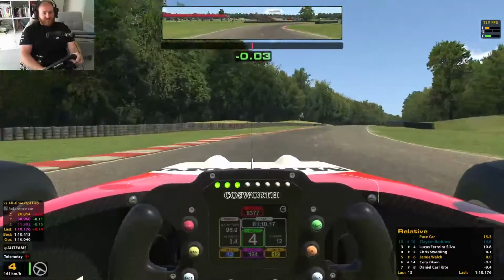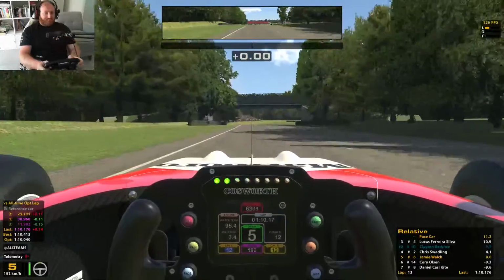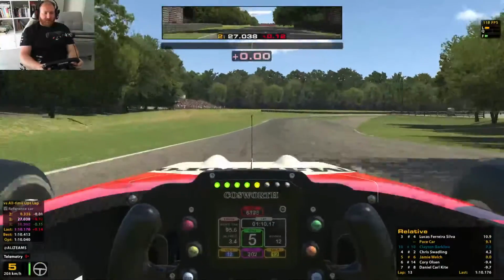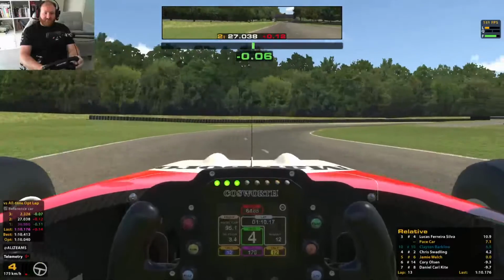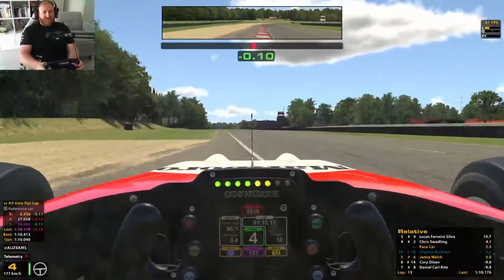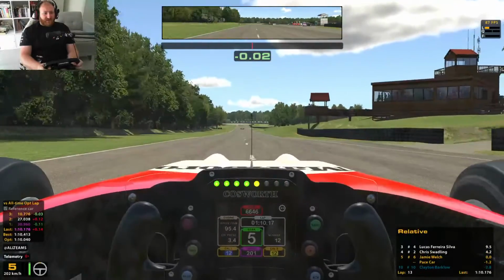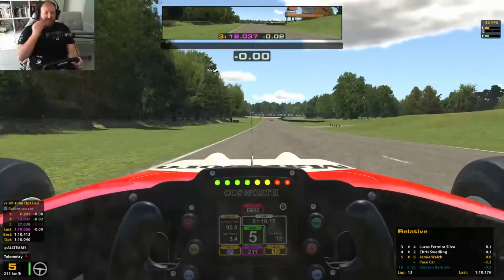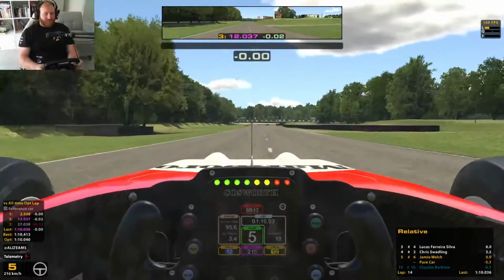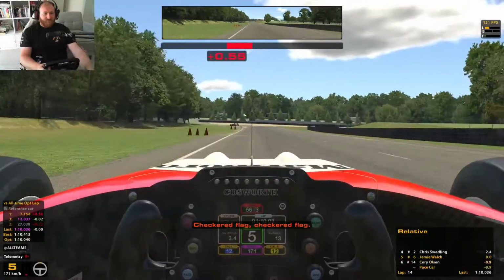I'm really disappointed with that spin, actually. Malloy is now leading. I don't know if I would have caught third, but definitely should have had fourth. But that's it. Race is over. P5. Okay, that's the finish. Well done, mate.